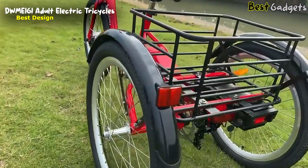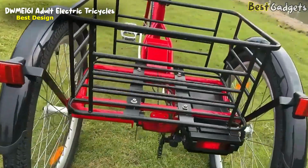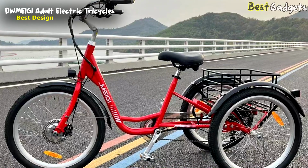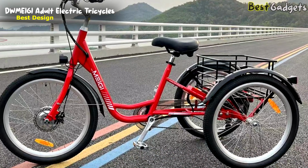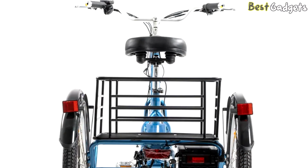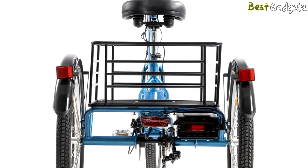This tricycle comes with a low step-through frame. It is only 15 inches, so it is effortless to get on and off this bike, especially for elderly people and disabled people. This is an excellent feature for the best 3-wheel electric tricycles, because it makes these bikes more accessible to a wider range of people.